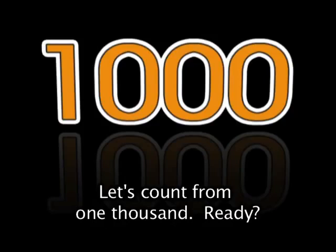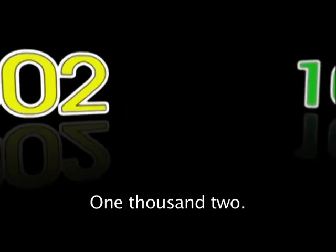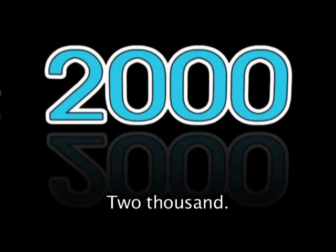Let's count from 1,000. Ready? Please repeat. 1,000, 1,001, 1,002, 1,003, 1,004. Do you see the pattern? The pattern is similar for the 2,000s. Let's try. 2,000.